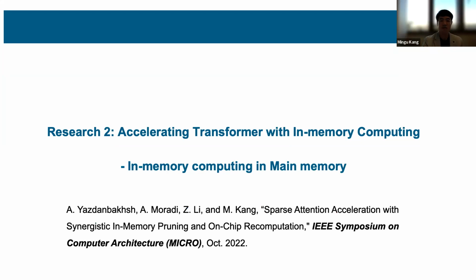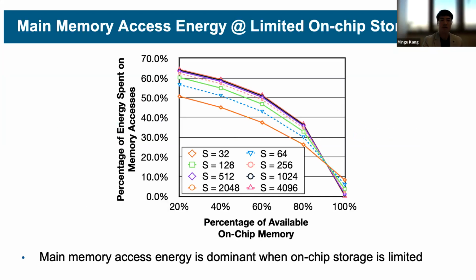So this problem is also for the transformer, and now we started to focus on different problems. The axis shows the on-chip cache memory size, that is, how large your cache memory is. Let's say that to process one layer, our cache does not have the entire space, but our cache size can store only 40% of the contents for the layer processing.